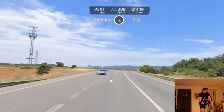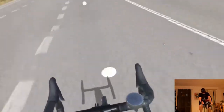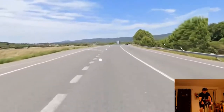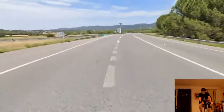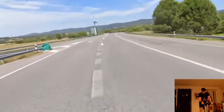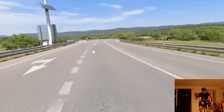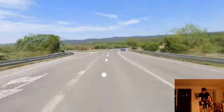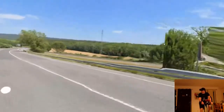I try to keep an even pace on the RPMs. I want to stay between 85 and 90. I put down the difficulty in the game to 3 because I use a little bit higher resistance on my bike, which I don't want to turn down. I feel it gives me a better burn, and it's better cardio, which is ultimately the end goal, to get a good workout.